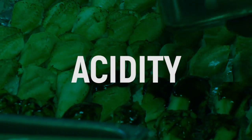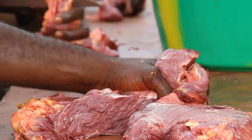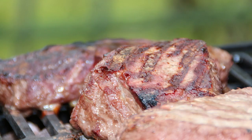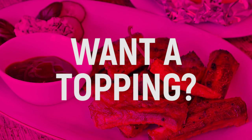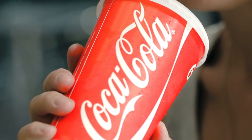Try marinating some meat in a mixture of Coca-Cola and other seasonings. The acidity of the soda will help tenderize the meat. This is a great trick if you're working with a tougher cut of meat than usual. In addition to softening up even the toughest cuts, it also imparts a delicious, sweet, slightly acidic flavor. Want something to top it with? There are great barbecue sauce recipes that involve using Coca-Cola as a secret ingredient.